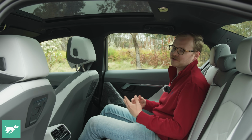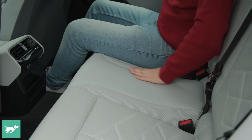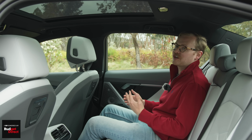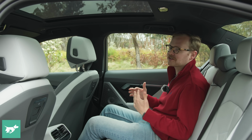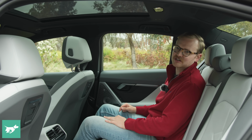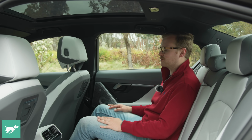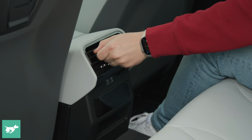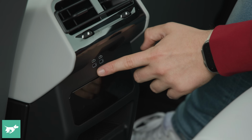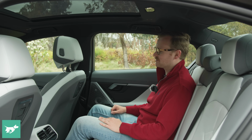So right now, I'm more than just comfortable. I actually have a perfect amount of leg support in the back of the i5. So that's an incredible achievement in an EV, and it's just not that many cars we've seen so far that are fully electric and are able to get backseat passenger comfort right. So well done, BMW. We do have air vents, USB-C ports, and 2 extra climate zones back here as well. We don't have heated seats, but I guess you can't have everything, can you?